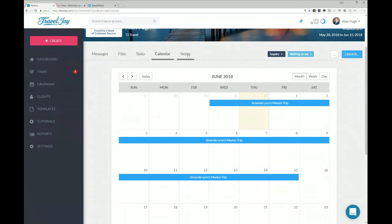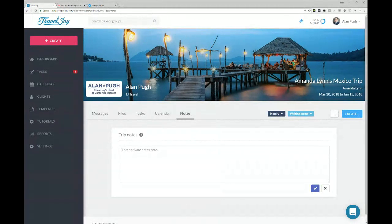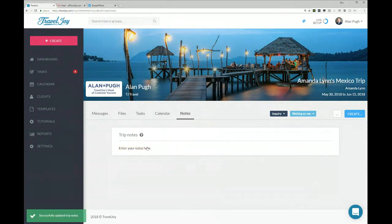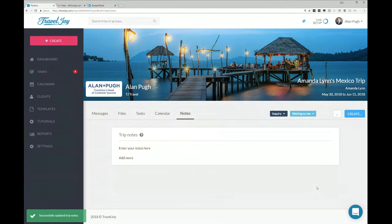The next thing I'm going to do is come over here to the Notes tab. The Notes is just a place where you can store private notes. Say your client gives you a phone call and they're talking a mile a minute about the places they want to go and you don't want to forget this. This is something only you can see. They can't see it. So you can enter your notes here. Save them, come back at any time, click again to add more. Make sure you click that checkbox to save.